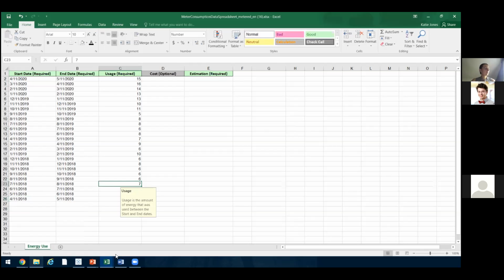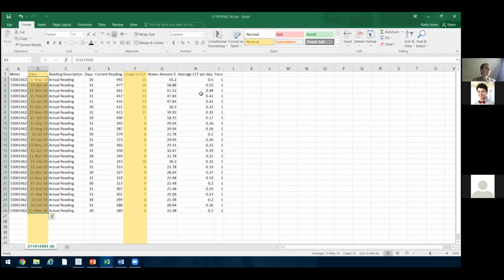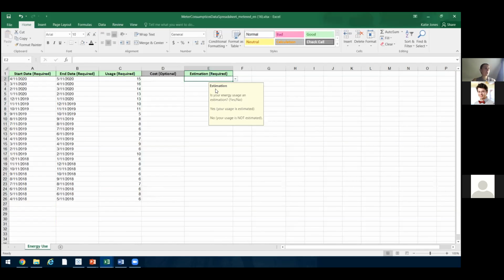All right. If I look back at my water data that was provided from the city, I need to know if it was an actual reading or an estimation. It says here that it was an actual reading. So when I get to this estimation column, I'm going to click no, it is not an estimation. And if that applies to all of them, I can just click this bottom right-hand corner and drag it down.